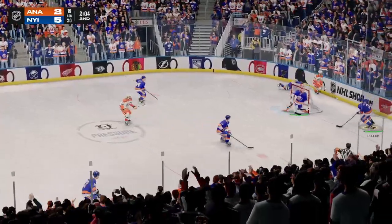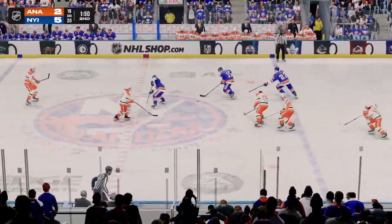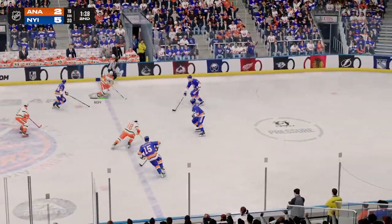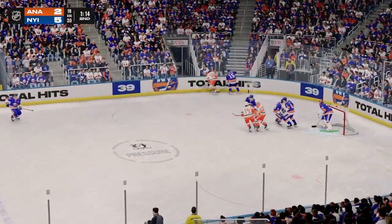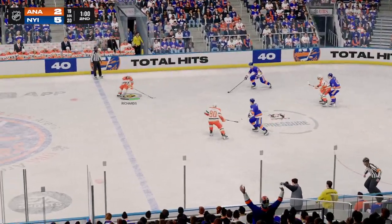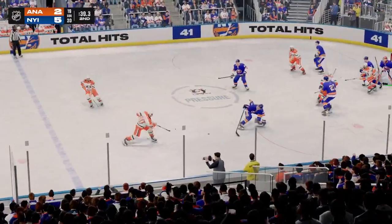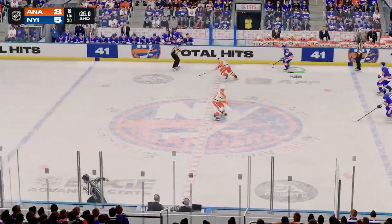New York's got a hold of it along the wall. Passes it to Lee. With some open space at center. The Ducks get a hold of the puck in their own end. Michaels gained the line and on the attack. The Ducks played along the wing. And nearing the final minute of the second. Sends the feed in front, and it's blocked. The Ducks gain possession of the puck here in the offensive end. And that shot gets blocked by one of his own teammates.